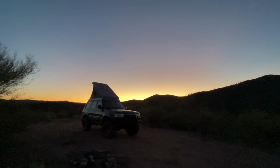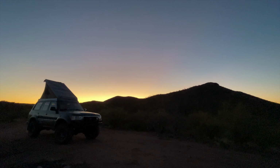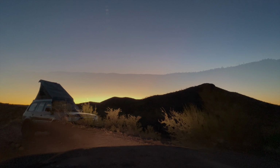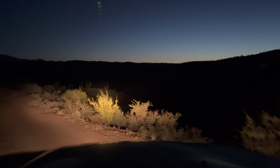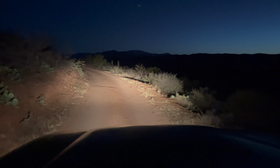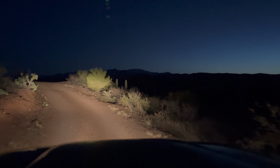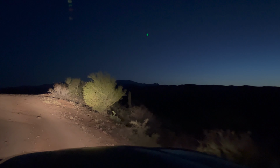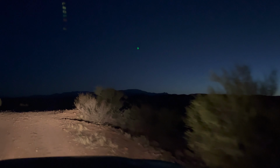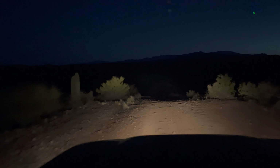All right, so I decided to go ahead and drive down into the wash to camp for the night. And I thought it might be fun to just kind of get some night shots here. Just love driving through the desert at night, right at dusk. Just absolutely amazing.